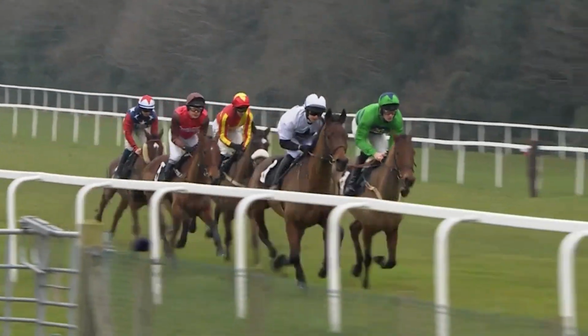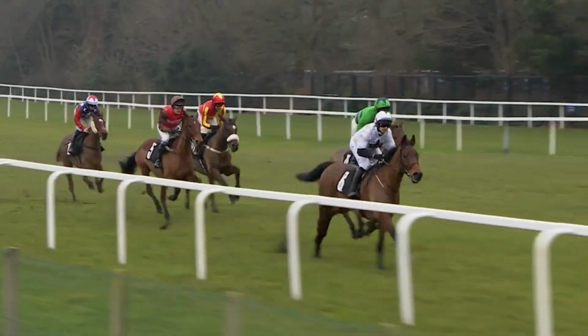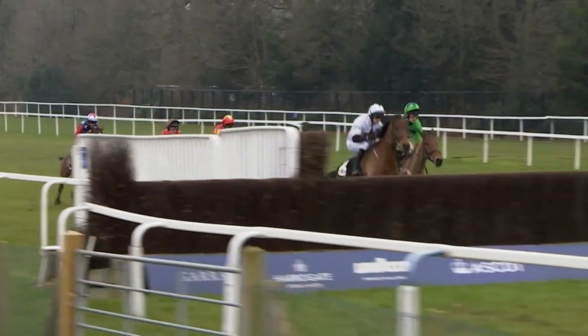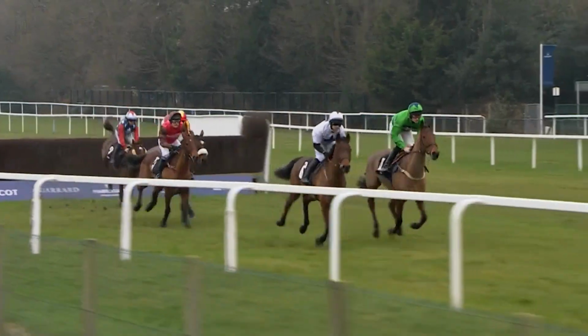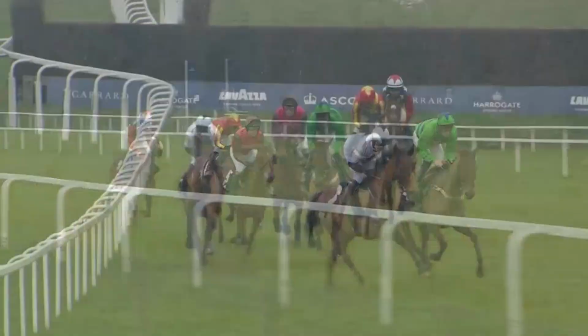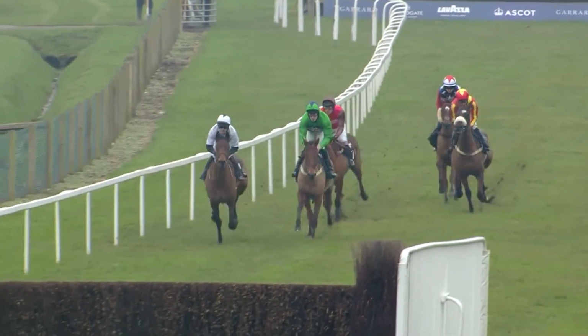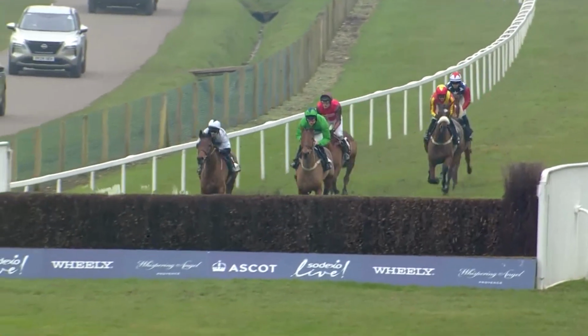Fence number 3 then, Rockin' a Storm and David Bass lead the way from Unanswered Prayers and Freddie Gordon. Over the ditch now. Indoor lands in third, then Ansam, red and yellow with a noseband. Adam Wedge in the plate. And they held up Kitty's Light under Richard Patrick. Fence number 4.